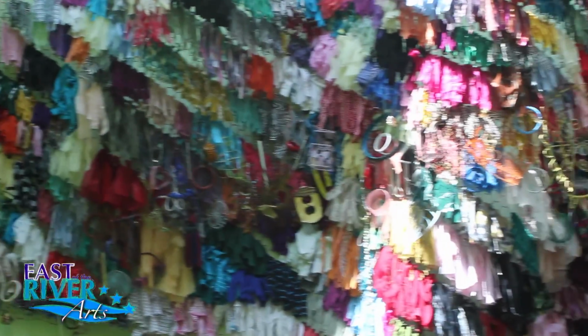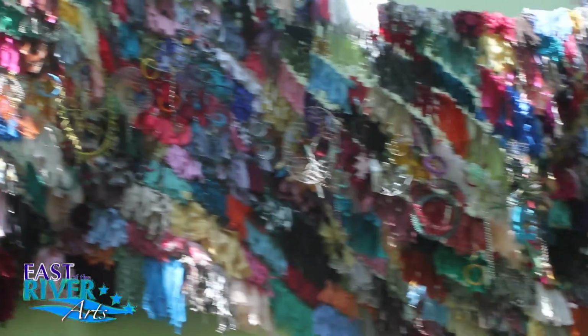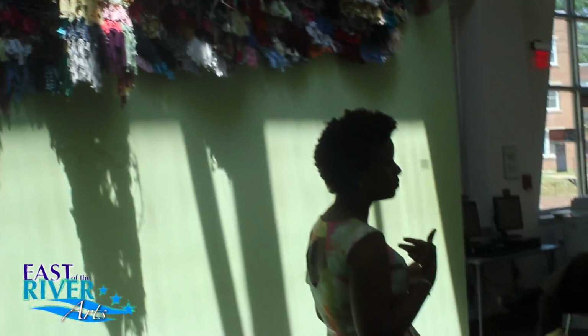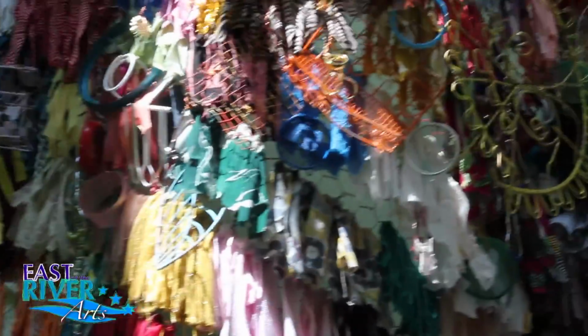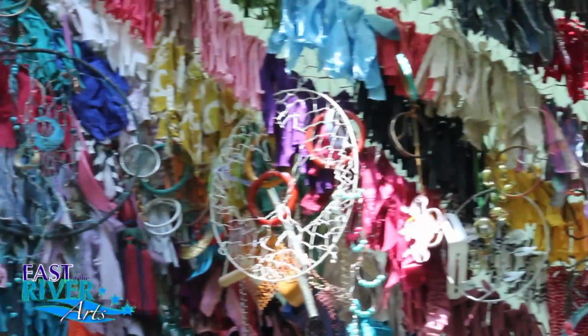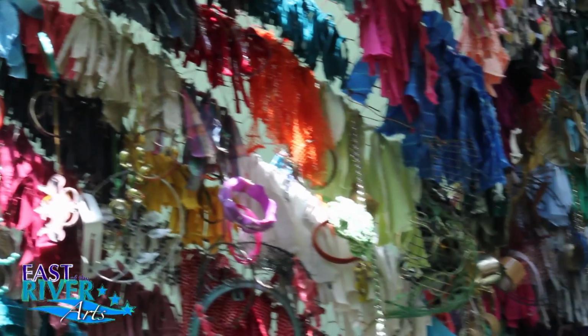The piece is called Beyond the Visual Rainbow. It is a 50-foot long piece of chicken wire that has been woven with different fabric, donated clothes, and over 300 objects that are attached or woven into the piece itself.